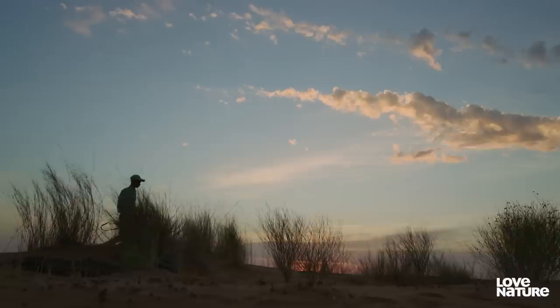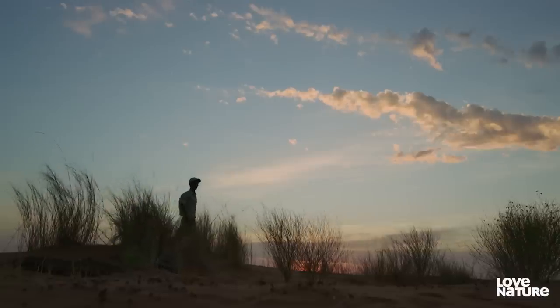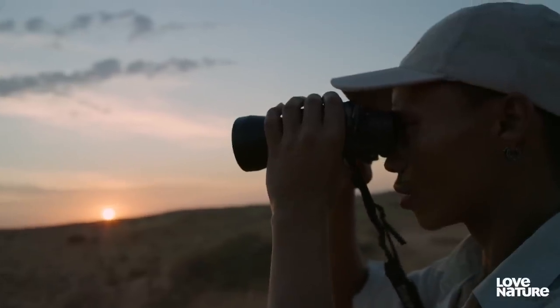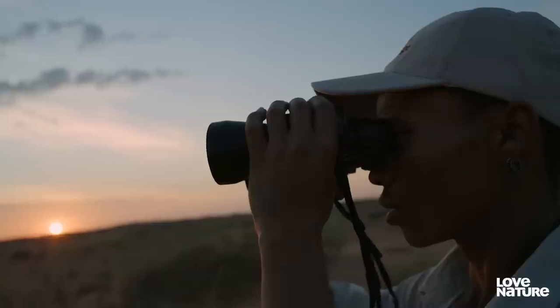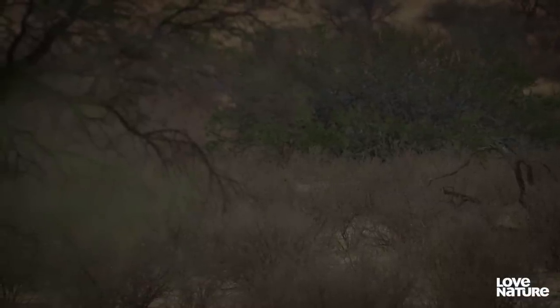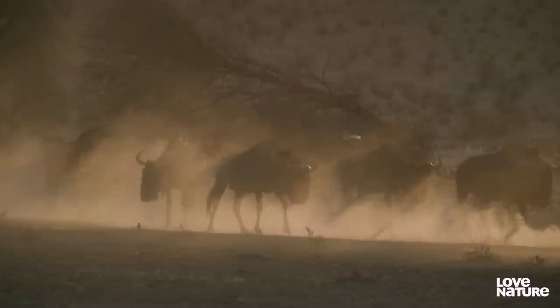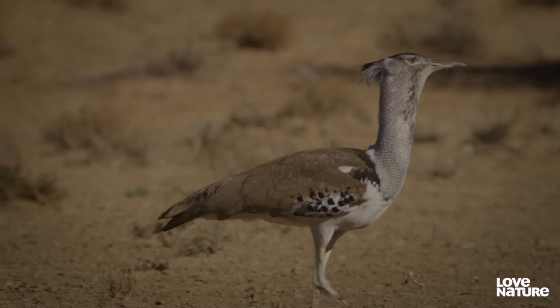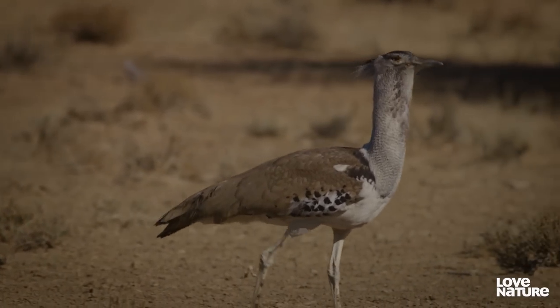Once they roamed the desert, these descendants of the Bushmen no longer hunt animals, including cheetahs, but play a role in their conservation. Yeah, for me, I would normally say to myself that I can survive in this area.